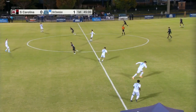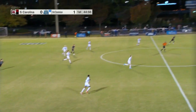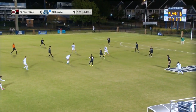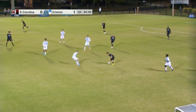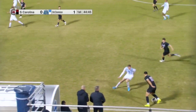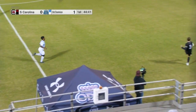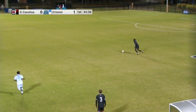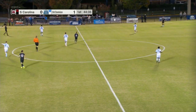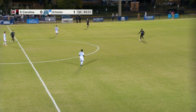Looks like Liam Thomas is going to stay on for Old Dominion. Monarchs going downfield early, trying to get something going. Schmalbach could not quite get to it. Here come the Gamecocks. It is Clement. He'll drop it back. St. Jude. Over it goes to Nilsson. Back to St. Jude.